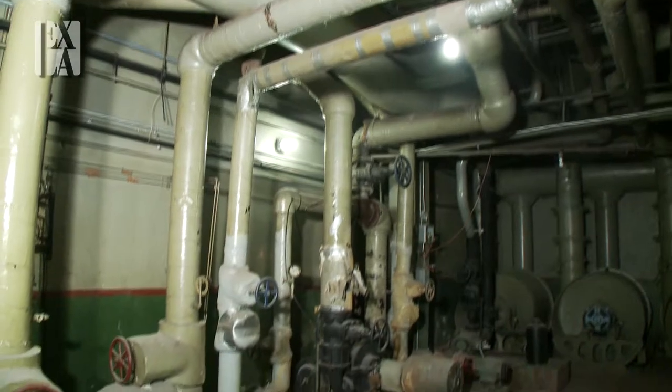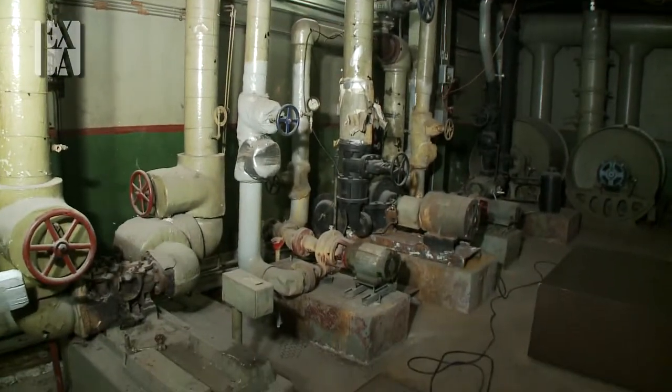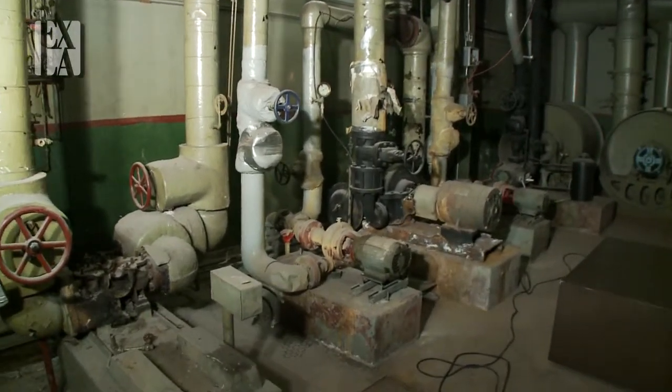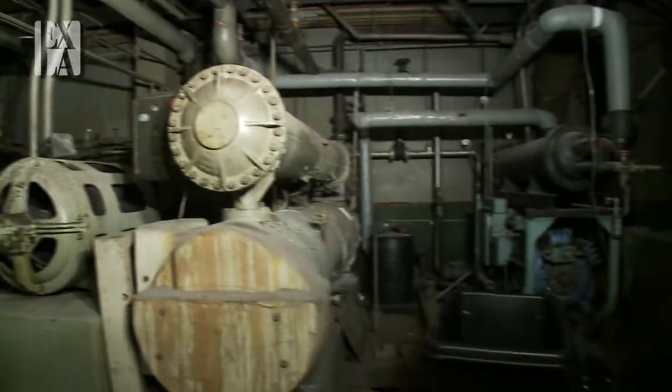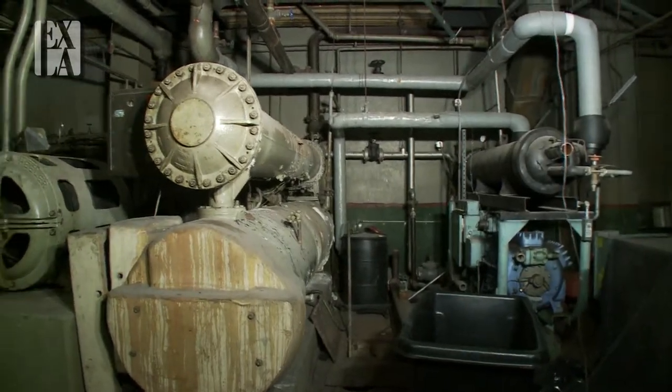We're in the main machinery boiler room. There's a lot of equipment down here that I have no idea what it is used for or was used for, but it's very period looking and industrial.